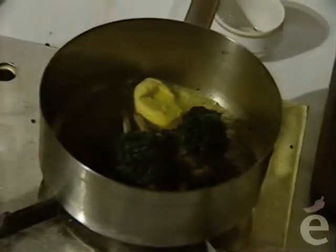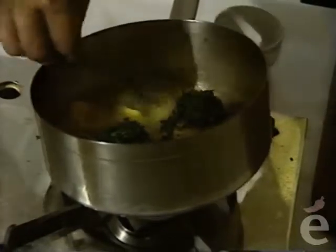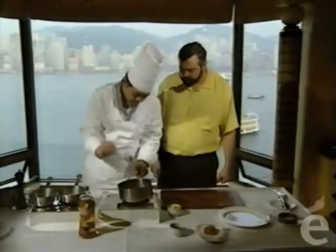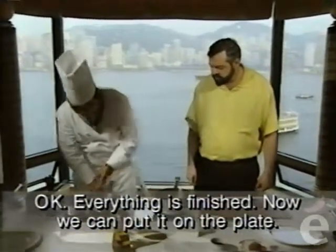Again, butter is important here because it adds another dimension of flavor, and it works with the herbs. And you carefully baste the top with some butter. Okay, now everything is finished.